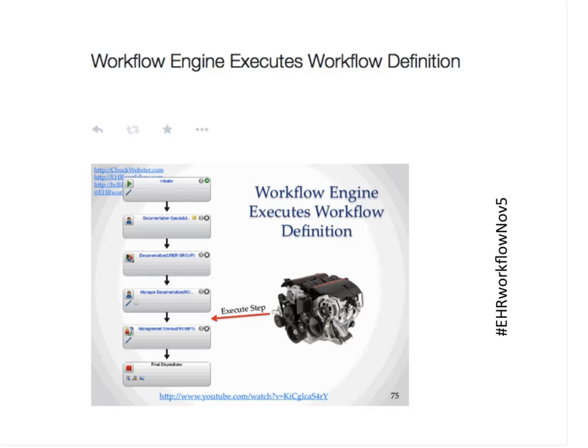And instead of the user having to drive the screens from screen to screen and find the right screen or find the right person or figure out that they are the right person, the workflow engine is putting up the right screen at the right moment for the right person. And that is part of the magic or the intelligence of the workflow.